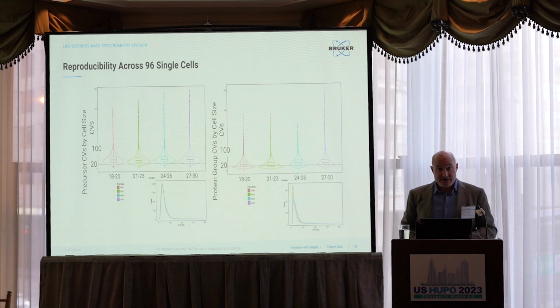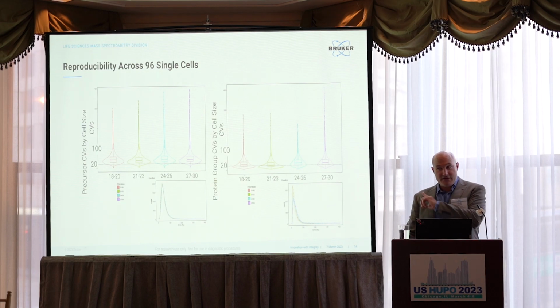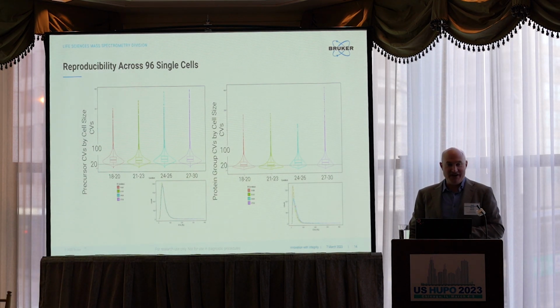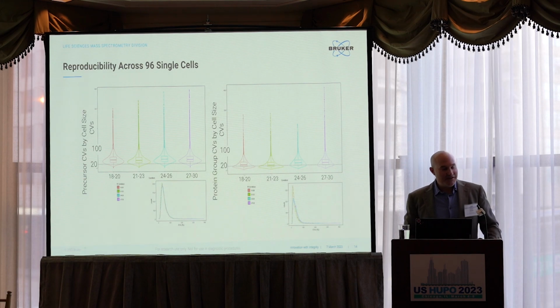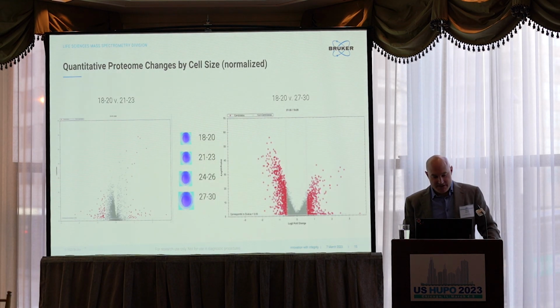So the CVs are shockingly tight, considering these are 96 different biological experiments, right? To think that your CVs are near or approaching 20% at the protein level is quite astounding. So we were also really happy to see that. And then now we start asking some more detailed questions.